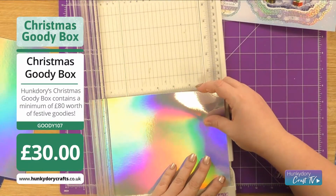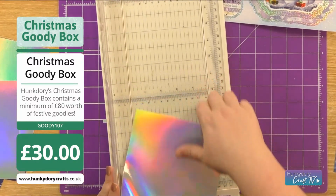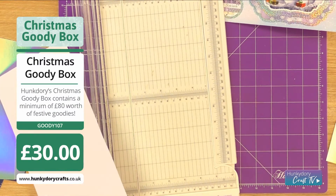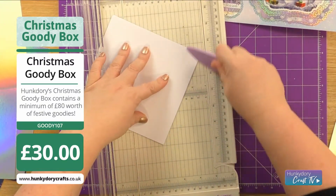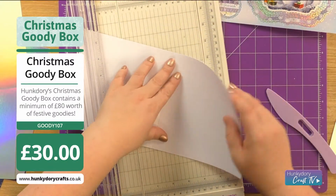I might need to get another piece of rainbow mirror in a minute. So I will scooch down. I'm going to get myself a 6 by 6 card, which is that, and let me see if I can find another piece of mirror straight to hand as if it was meant to be. So let's just give this a good burnish down, and then we are going to take this and we're just going to fold it in half.